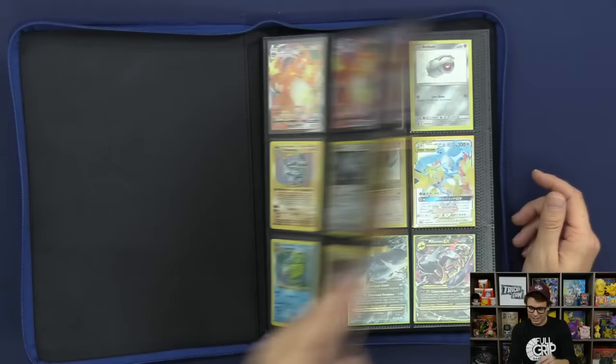I have just reams and reams of old trainer cards here. Base Set, Jungle, Fossil, the Team Rocket set, the Neo era. I mean, we really just got tons of trainers here. Duplicates, all sorts of stuff.